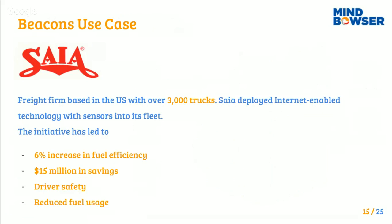And the driver could actually take an action whenever required. So for these things, Saya used a beacon-based solution, and they have been able to achieve great results that are right there on their website. You can check out as well: a 6% increase in fuel efficiency, $15 million in savings, driver safety, reduced fuel usage. So these are some great accomplishments that they were able to get through their beacon initiative.